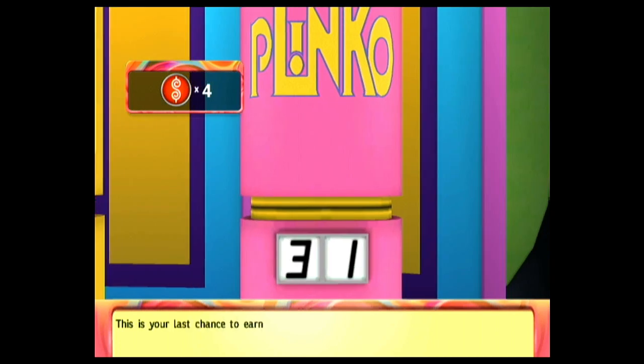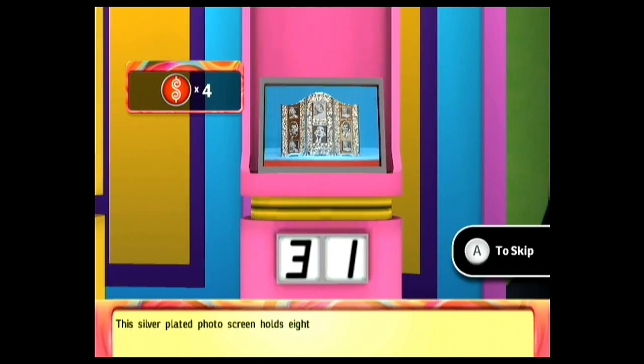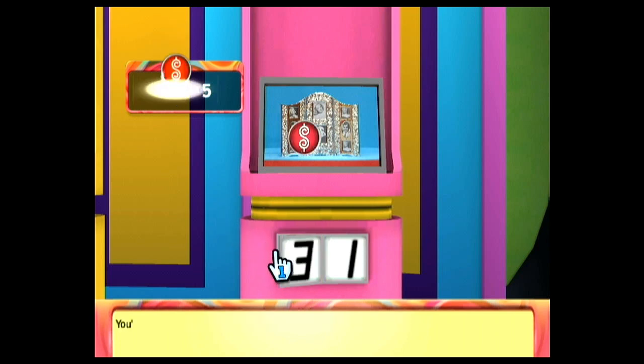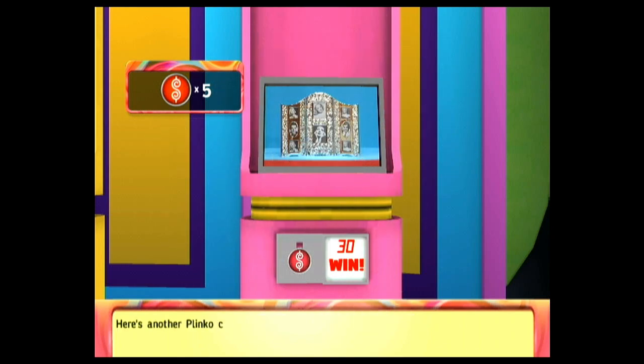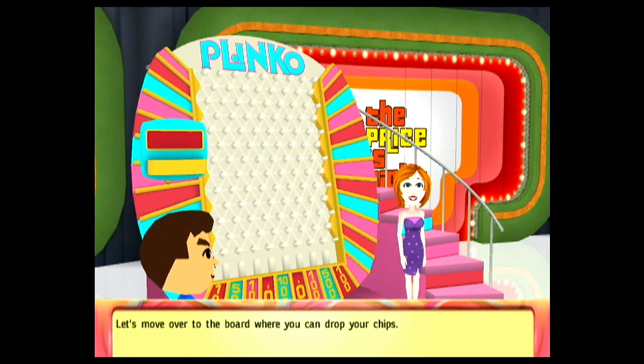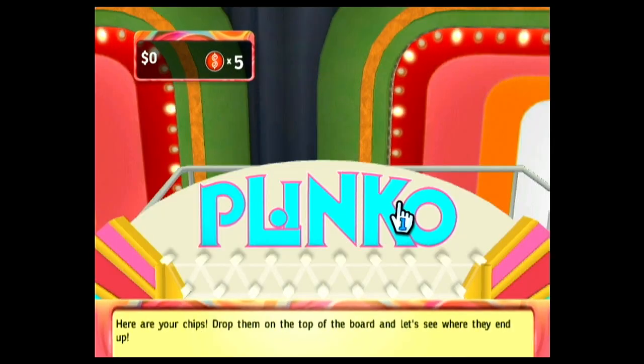This is your last chance to earn a Plinko chip. The silver-plated photo screen holds 8 of your most precious photos of your loved ones. Is the right or the left number the correct number in the price? You're right! There's another Plinko chip. Let's move on over to the board where you can drop your chips. Here are your chips. Drop them on the top of the board and let's see where they end up.